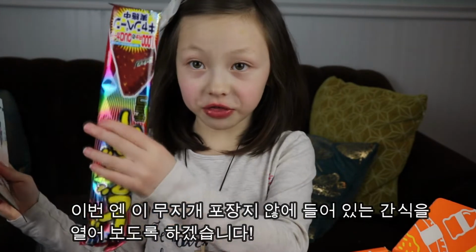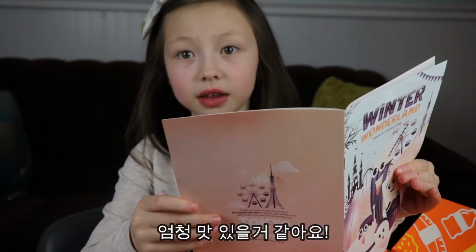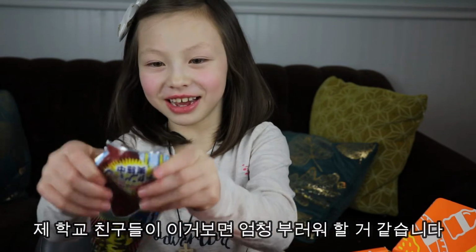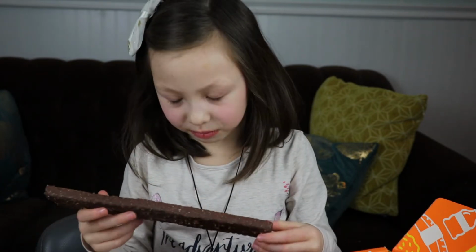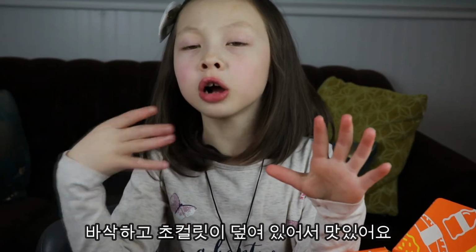So next up we've got this rainbow stick. So let's see what it is. Okay, so it's a giant chocolate bar puff. Does that make sense? I don't know. But it looks delicious on the inside. I'm gonna make my friends jealous. Almost. This is longer than my head. Yum. So yep, a crispy with like chocolate coated all over it.